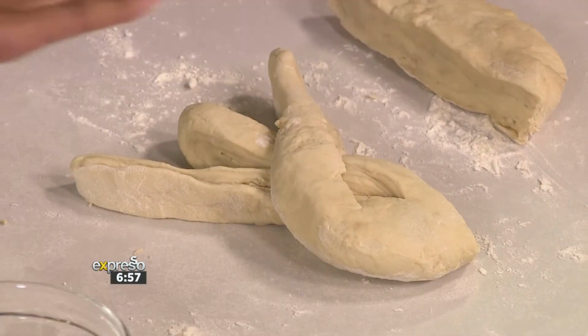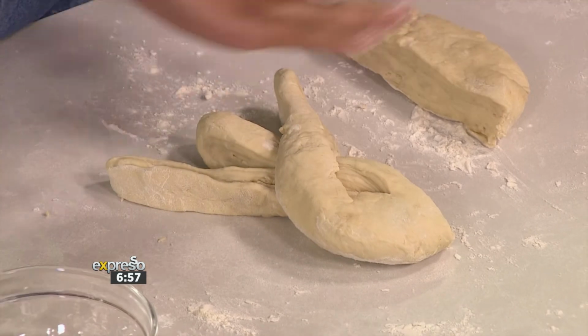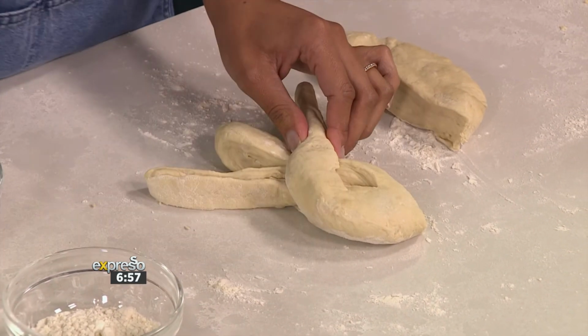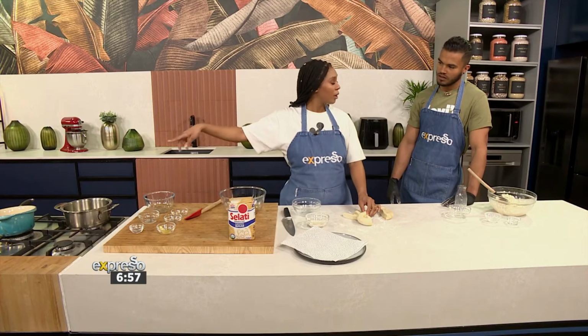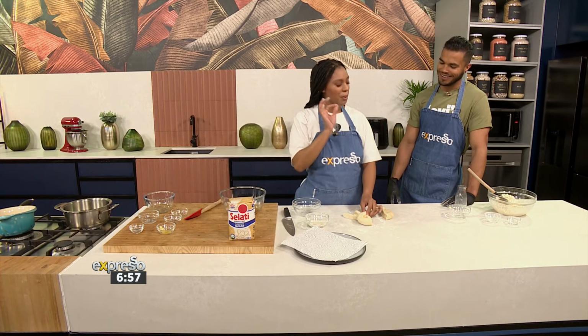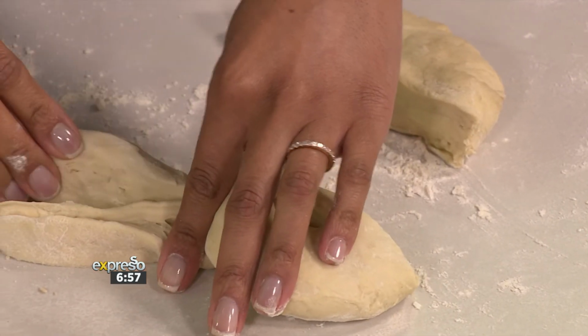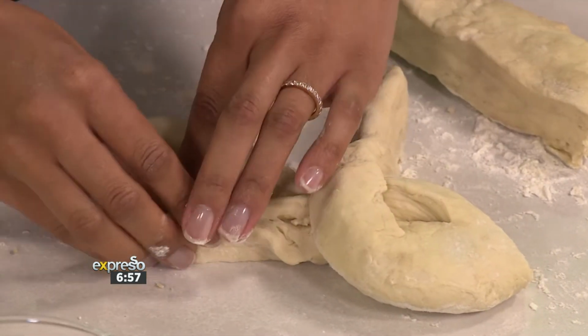So you want to roll your dough out perfectly, and then once it's nice and long, what you can do is start braiding. And the consistency will be better for you to dip it into your oil and fry. Right? And you want that beautiful golden, you want that soft inside, but you want that crispiness on the outside. That's when you know it's just been done absolutely perfectly.